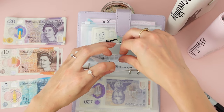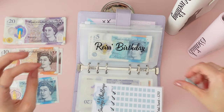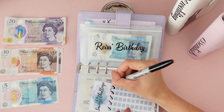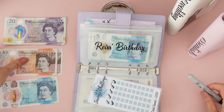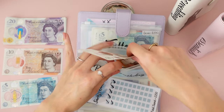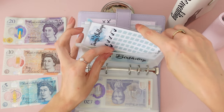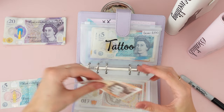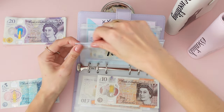Reese's birthday. I'm also putting £10 into here today. So each box is five, so I'm gonna do two. Here we go. And then tattoo fund, I'm also putting £10 into here.